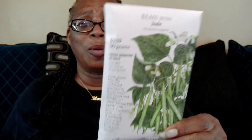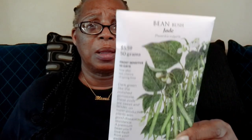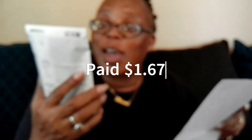I don't know why I ordered this big package. Maybe it was on sale. I only got all these beans. This one is not $5.59, so hold on one second. This big package only was $1.67, y'all. But it says $5.59.